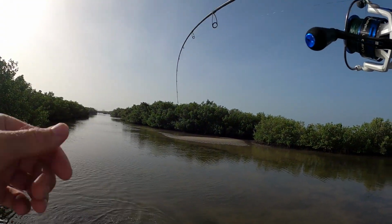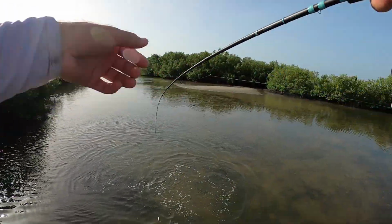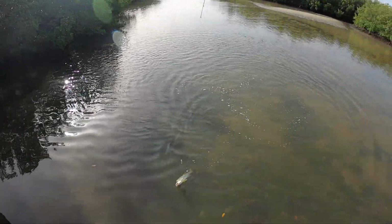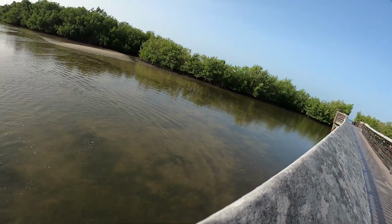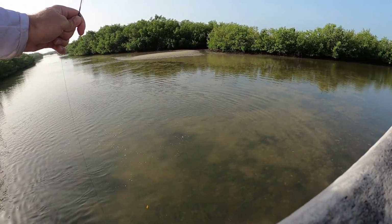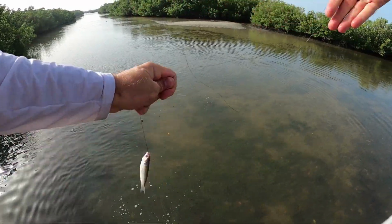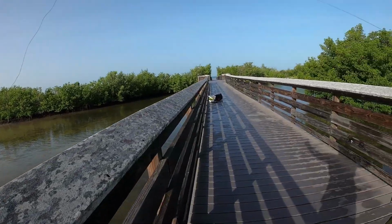Oh, and this one's hooked in the gills. I think, no, he's hooked in the corner. I don't think I'm going to get him up, but look at him, guys. Look at him right there in case I don't get him up. Another real nice snook, and just being able to sight fish him like this is freaking insane, man. Got him. We got him, baby.